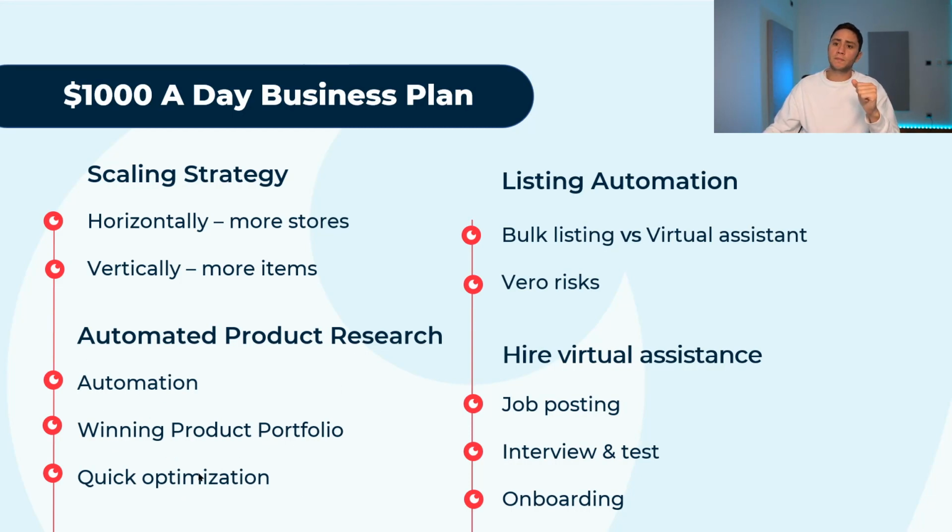After we solve this part of either hiring a virtual assistant or finding different ways to find a lot of products, and we know how to build a product portfolio and how to quickly optimize the listings, comes the part of uploading the products to eBay, right? So listing automation, why is it important? First of all, you cannot list hundreds of products by yourself manually every day. You need to have either the tools or the virtual assistant to do it.